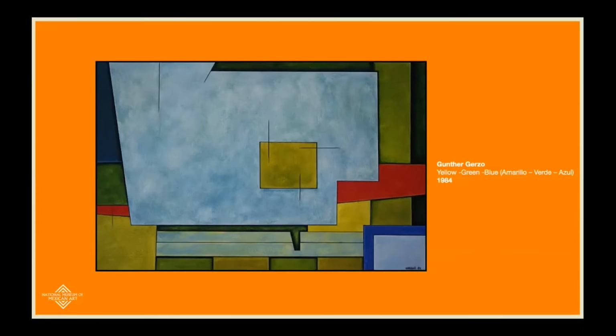The artist like Gunter Gurzo, who was actually towards the end of his career and the end of his life when this painting was done, were looking to move away from that. They were looking to move away from the traditional and instead bringing it back to elements of artwork, right? Such as this one, which is titled Yellow, Green, Blue, right? A very straightforward title for a painting that includes those colors.